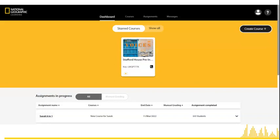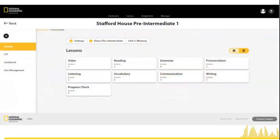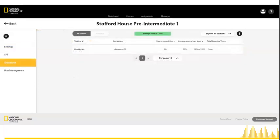Finally, teachers also have access to the Voices online platform. Within the platform, teachers have access to the online and offline classroom presentation tool to aid effective teaching in both face-to-face and online environments. The platform can also be used to create courses and set assignments and tests, the results of which can be viewed through the gradebook. For more information about the Voices online platform, please watch the individual tutorials on the online platform.